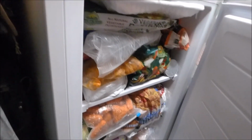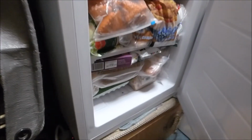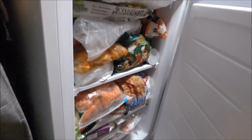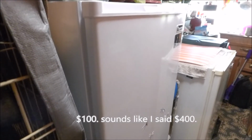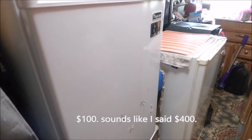So I've got a couple months' worth of food in here. Since I'm not a big bread eater, I tend to freeze my breads and stuff and use them as I go along. So anyhow, yeah, that's a freezer. I got that for $100 off Craigslist. Pretty cool.